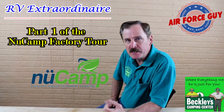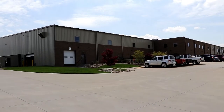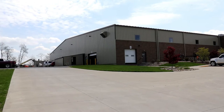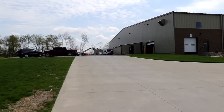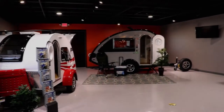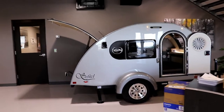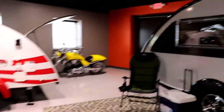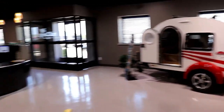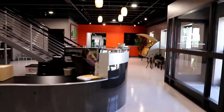Last week, I had the pleasure of visiting NuCamp up there in Sugar Creek, Ohio. And boy, I'll tell you, what a factory, what an operation they have gotten themselves to. It is quite the place to visit. When you pull up, it's a huge building. They've got an extensive amount of units on the ground ready to be shipped. It's quite impressive how they have things set up because of their experience and how long they've been doing it. They have really grown to be one of the top tier RV manufacturers in the country, and you will see when I'm going through the video what I'm talking about.